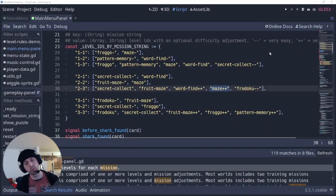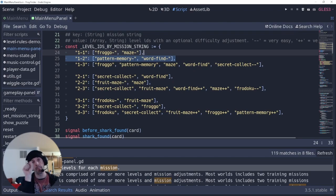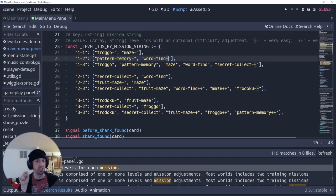So I decided each world would be broken up into 3 missions, and each mission would be limited to only a few puzzle types. So for example, this first world, you can see 1-1, the first mission of the first world, has only the Froggo and Maze levels. And not only that, but that minus at the end means it only gives you the easier versions of those levels.